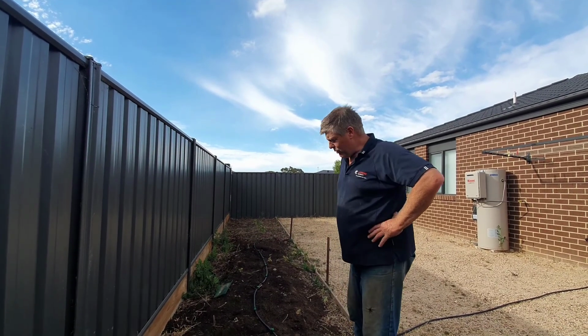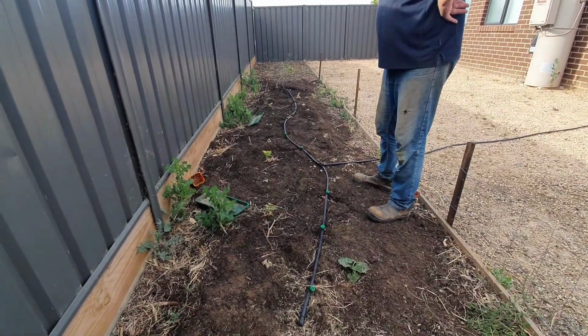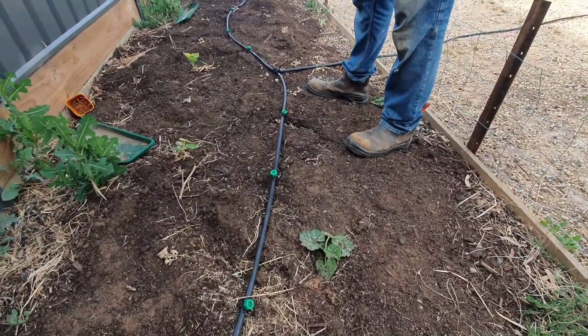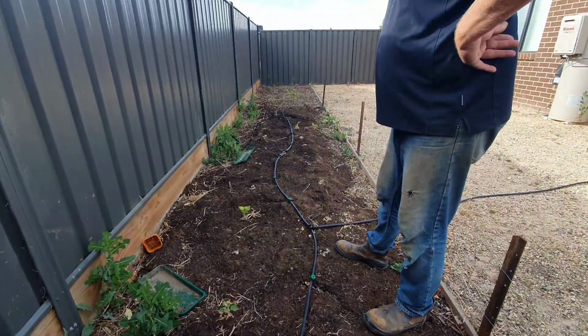So this is the back of the property, and this is our pumpkin patch. We've got a number of pumpkin plants we put in here. Some haven't gone. We had a problem with the watering system. You might be wondering why we've got so many pumpkin plants.